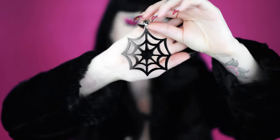Okay, now we're up to the last item, which are these gorgeous spiderweb earrings. I just posted these on Instagram. I actually took that photo quite a long time ago, but I thought it was so lovely. I wanted to keep it for the release of this video that I took a long time to film. Sorry. These are so cute and so creepy.